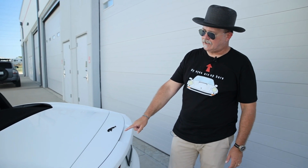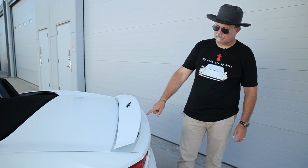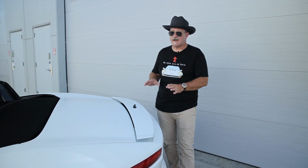So this car has an active rear spoiler. You want to test that because there is a button in the cabin that'll let you test that. On the convertible, this goes up automatically at 60. On the coupe, it goes up automatically at 70. But test it, make sure it works. This is not a cheap thing.